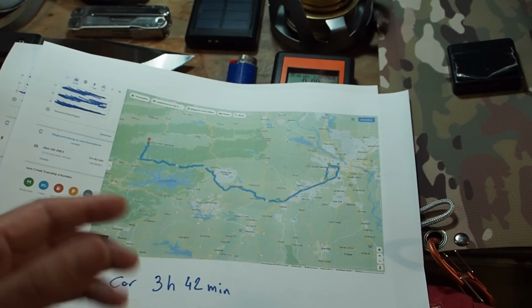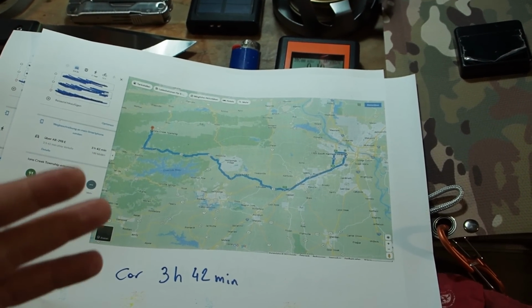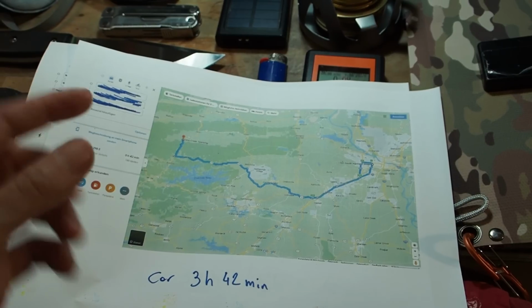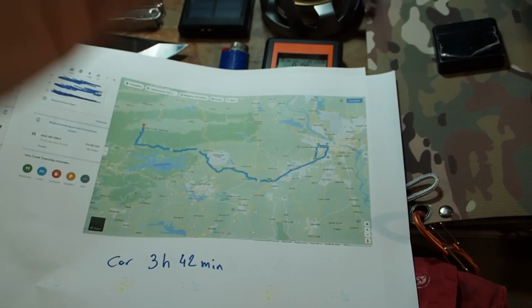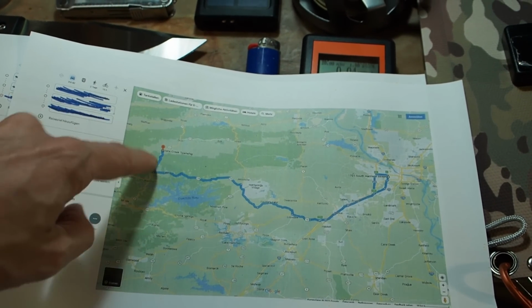So you really want to have a plan where you are going in the case that you have to leave your home. Do you have relatives in the countryside? Do you have friends in the countryside? If not, you better make friends in the countryside, okay? So let's say person X lives in the city, but they have a cabin in the woods right here.